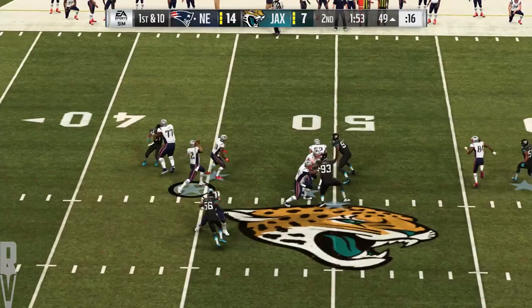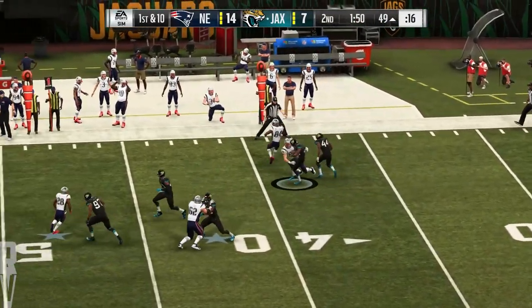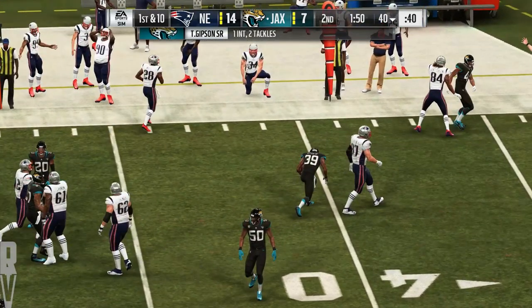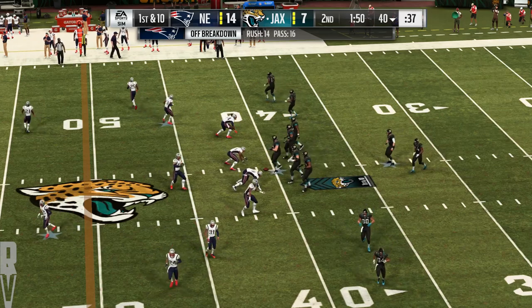From the gun, Brady. Into heavy traffic, and it's intercepted. Picked off by Tashawn Gibson, and they are going to set up shop at the 40-yard line. He was looking for Gronk that time.